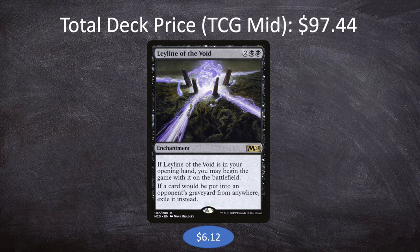rid of graveyards. Leyline of the Void doesn't exile cards that are already in the graveyard, but once it's on the battlefield, if we mill over anything, those cards are gone for good. That allows us a lot of leeway because our opponents can't shuffle that back into their library. If we can't still win after that, then we did the best that we could.